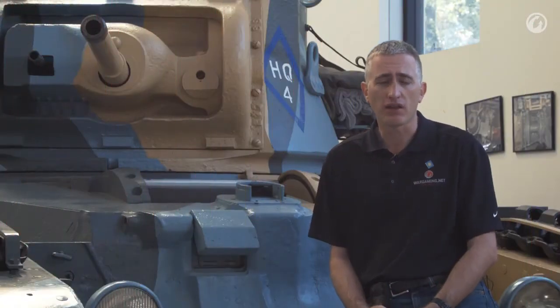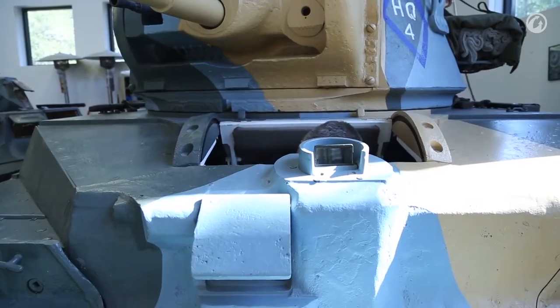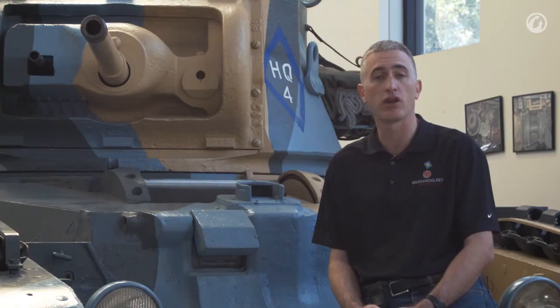Anyway, we're going to be taking our tour around here in the usual format. We're going to start off with the exterior, suspension, go around the back, up into the turret, and then I'm going to try to get into the driver's hole, and I've honestly never done it before, so this ought to be amusing. This is not a very large tank.